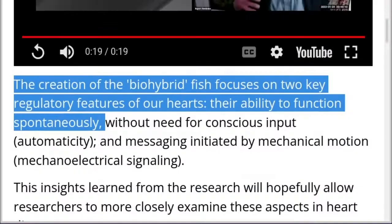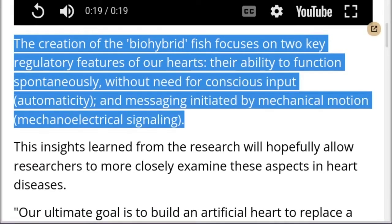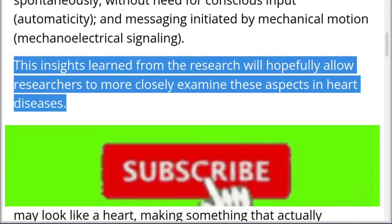The creation of the biohybrid fish focuses on two key regulatory features of our hearts: their ability to function spontaneously, without need for conscious input, automaticity, and messaging initiated by mechanical motion, mechanoelectrical signaling. The insights learned from the research will hopefully allow researchers to more closely examine these aspects in heart diseases.